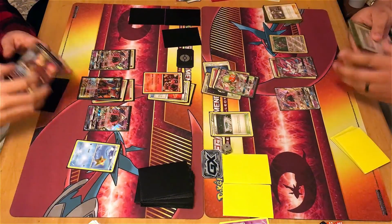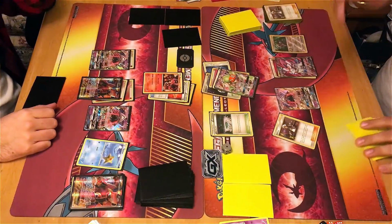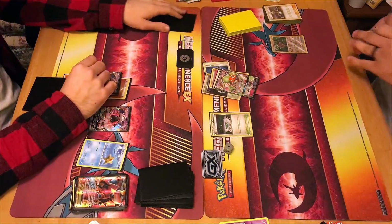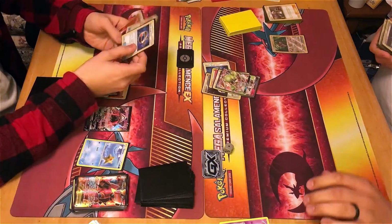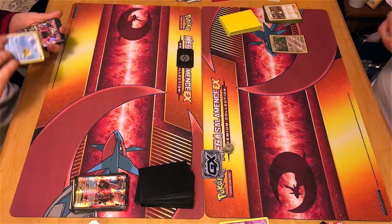All right, so Power Heater there puts another 30 damage, and there's the Guzma off the Lele. Mark will just Guzma up, and just takes a knockout and takes the win here. So a comeback victory for Mark. It shows the power of Gardevoir. Even after a slow start, it can come back swinging.